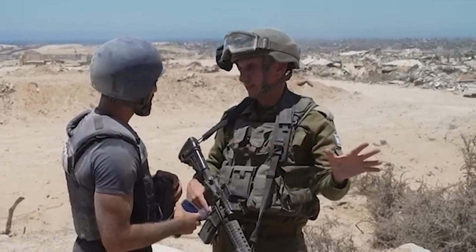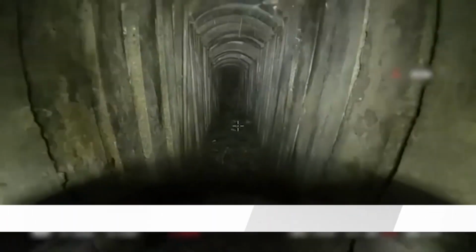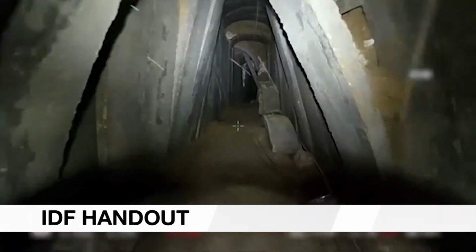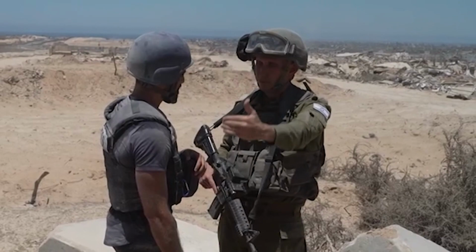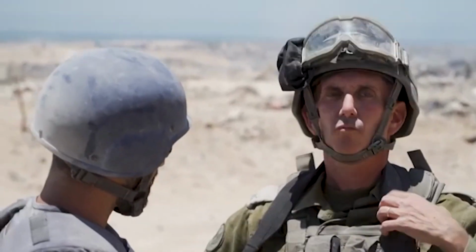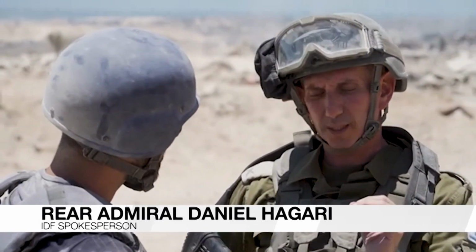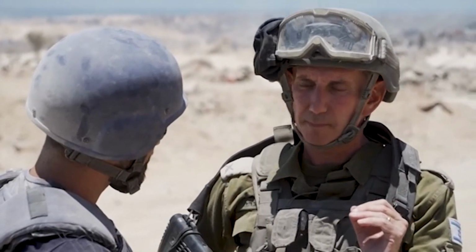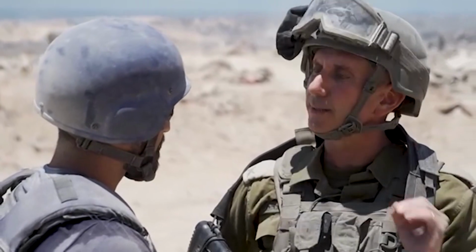We found dozens like the tunnels that you saw, and we are researching those tunnels carefully, making sure which ones were functional, which ones are not functional anymore because maybe they were stopped from the Egyptian side. So will this be the last ground operation then, Rafah? I won't say that, because what you will see is when we have intelligence that maybe there are hostages in one of the points in Gaza, we will operate.